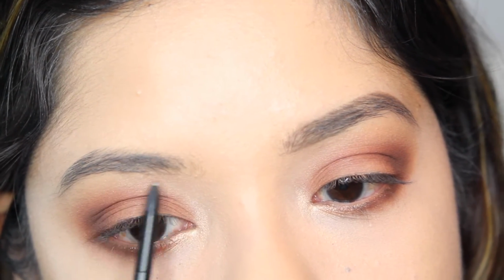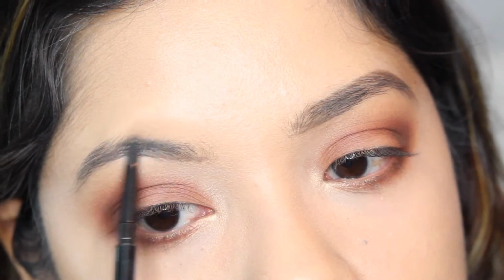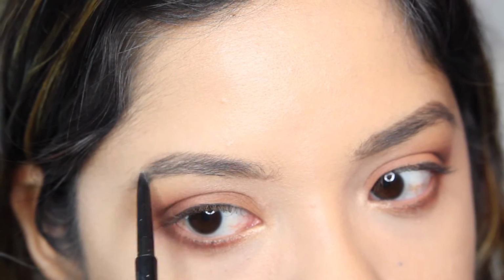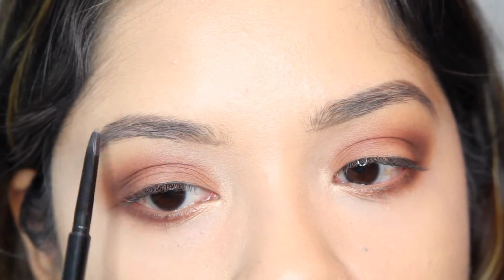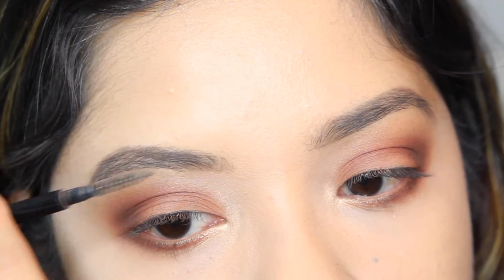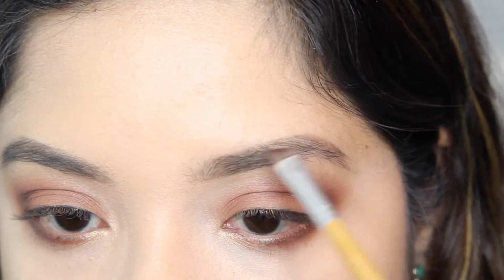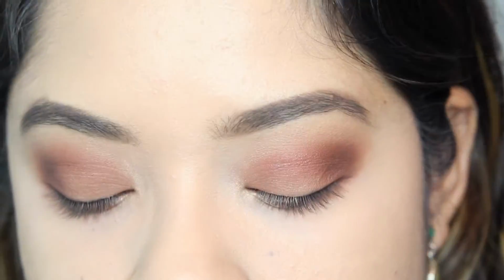So you can see this is gonna be a long video, but hopefully this kind of helps. I do like to use this pencil because it does help me kind of shape my eyebrows and make them look just a little bit more put together. Just blend it quickly before I apply the wax, and I just kind of fill my eyebrows. So I just finished my eyebrows. I feel like they are somewhat even.